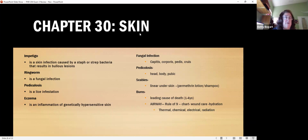Ringworm is a fungal infection. Pediculosis is a lice infection. Eczema is hypersensitive skin, where the skin is always peeling and getting crusty and even breaks open and gets infected. It can be very minimal or quite a lot. Fungal infections could be in the head, could be in the feet, could be anywhere, right? Pediculosis, head, body, pubic lice infections.